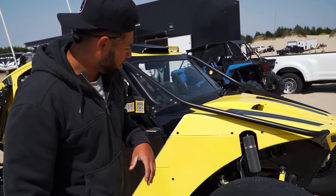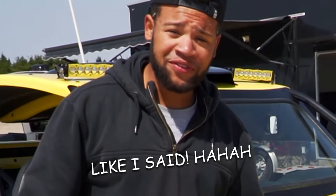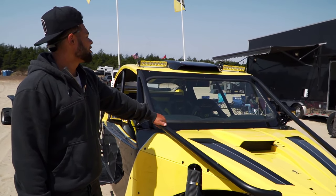Let's start with the front end. 3.5 stage shocks. I don't even know what that means. When did you order this?